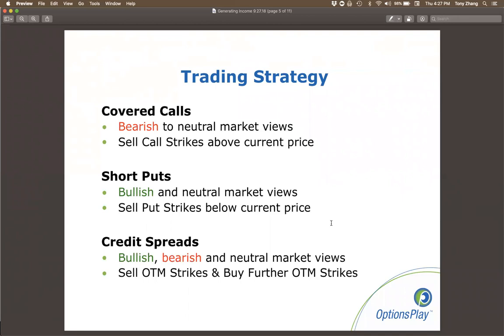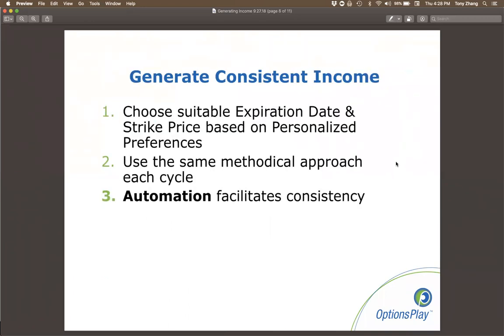Now, we'll go through some real examples so that we make it more tangible for you. I know selling above and below the current price, sometimes it's not tangible. So we're going to go through some real examples with some real stocks, and then we'll show you looking at income strategies on those stocks.